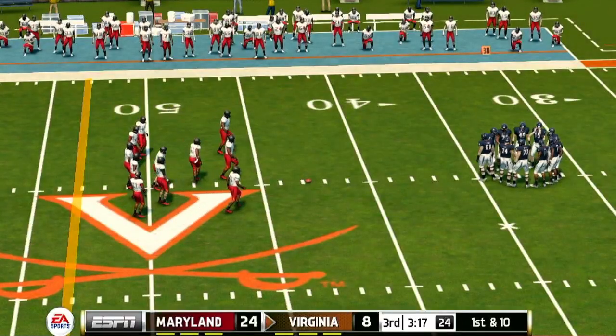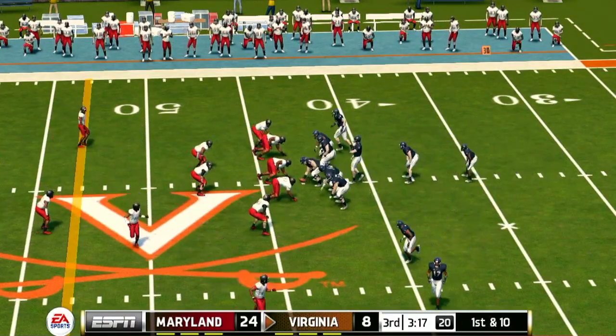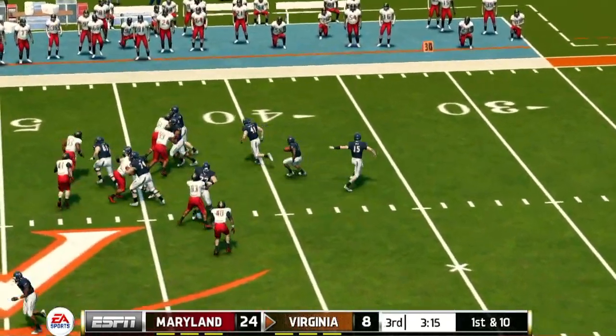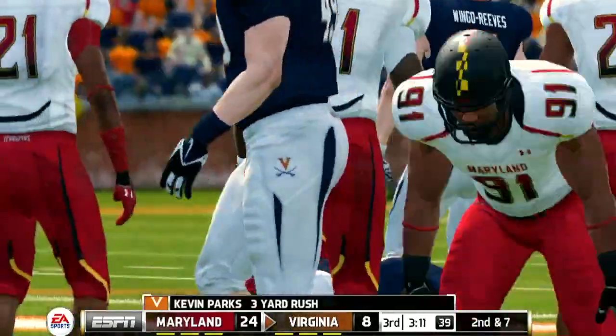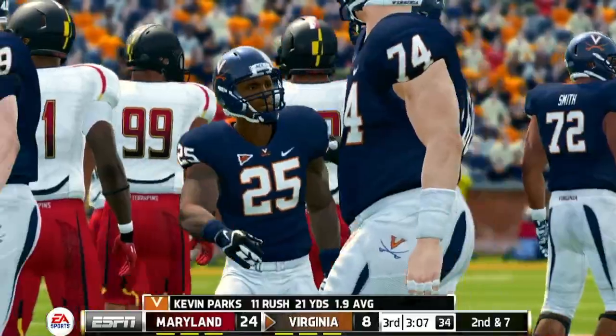Their last drive ended in a punt, so this quarterback's going to be looking for something better on this drive. Down 2 possessions. This offense has to step up to capitalize on this possession. He makes it out to maybe the 46-yard line. That's good for a gain of 3 yards. That'll make it 2nd and 7.